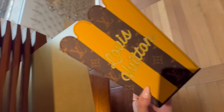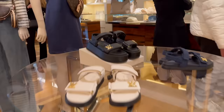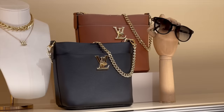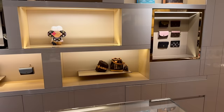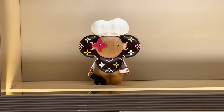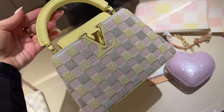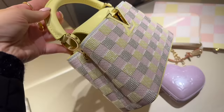Always like the quirky stuff. Look at this, it's a popcorn cup holder. Oh guys, look, little Vivienne and her boyfriend. I've never seen this bag before. Another adorable Vivienne. This is the newest collection. I really want to try this cappuccino. Guys, look at this up close. It's beaded. I love the color combo as well.